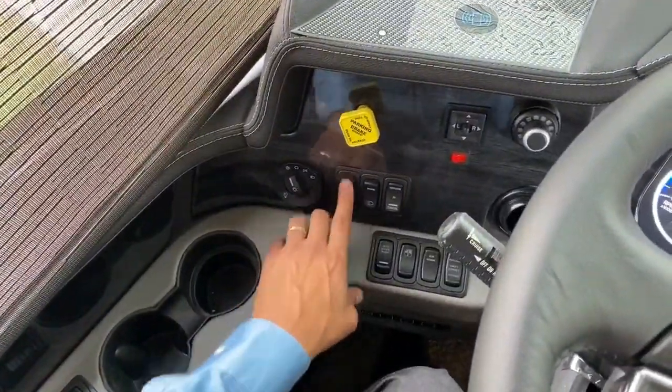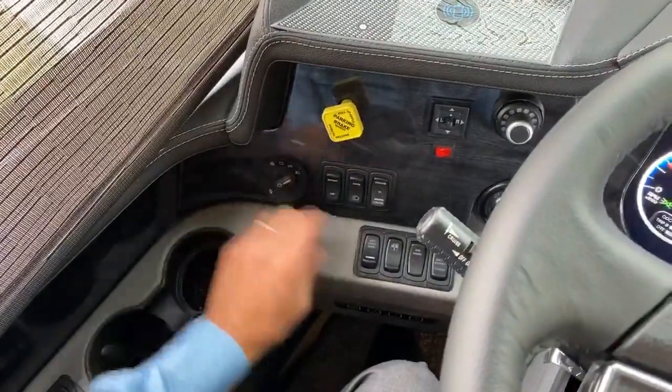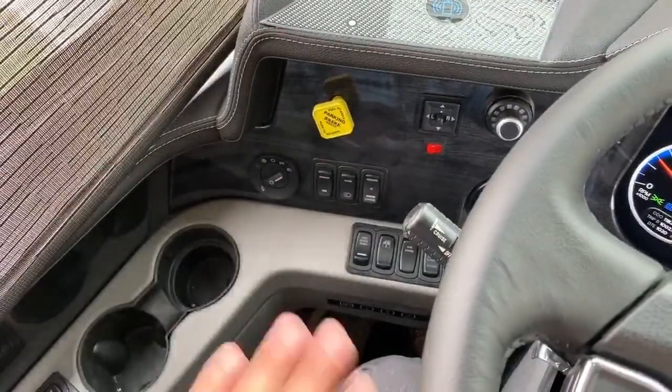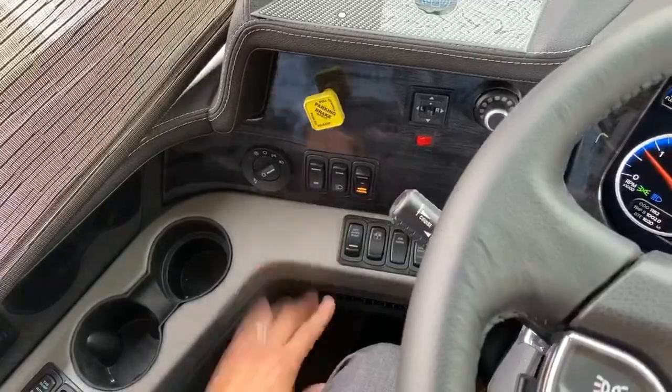You've got your dim, your dome light. So this would be what you flash if a trucker lets you, somebody lets you cut in. This is how you tell them thank you. And that's your auto headlights.